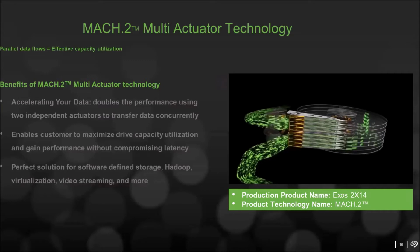Then our next cool technology is what we call Mach.2. You can think of it as two drives in one. Right now it's based off of our 14 terabyte platform, and when you plug it into a system, the system actually reads it as two separate drives. So you can, in essence, double your performance with the inputs and outputs compared to a single drive.